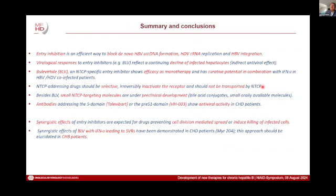I don't have the time to show you, and I want to sum up with my messages. So entry inhibition is an efficient way to block de novo HBV cccDNA formation, but also HBV cRNA, as I sometimes call it, replication, and also HBV integration. So double-strand linear DNA is also blocked. Virological responses, that's important to understand also for the discussion of primary endpoint, reflect the continuous decline of infected hepatocytes. So it's an indirect antiviral effect.